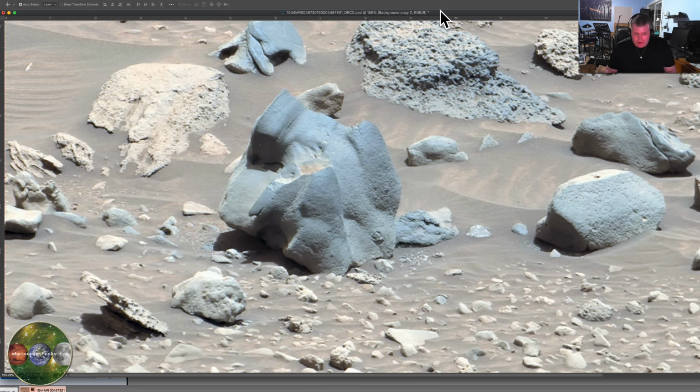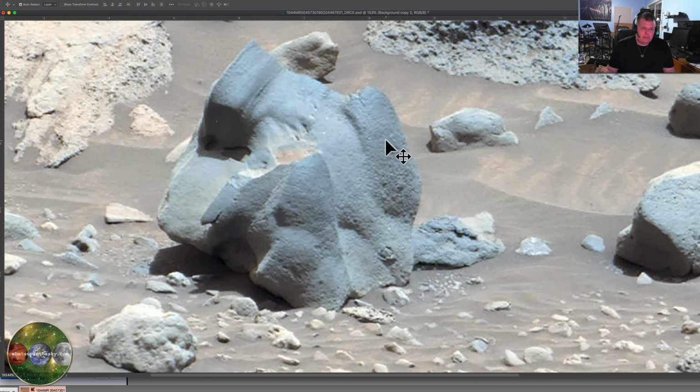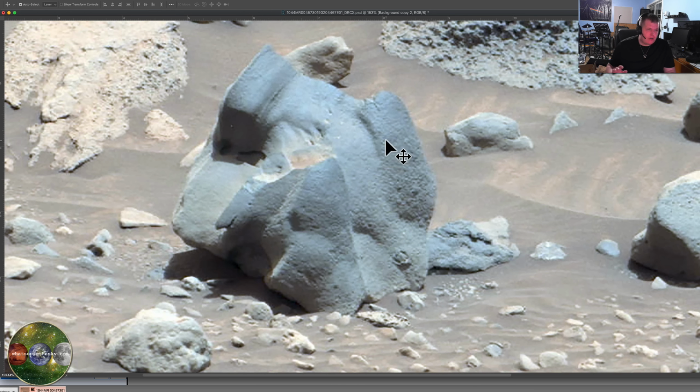Now, finally got some work stuff out of the way, and I can get back on some of these things. I told you that I'd have something pretty cool for you here. Now, this is from Sol 1044. If you don't know what that is, the 1044th day that the Curiosity rover was on Mars. And you are looking at an artifact that you could find anywhere around the world, basically. I took a little time on this one, and I actually went out, found some artifacts that look like this.